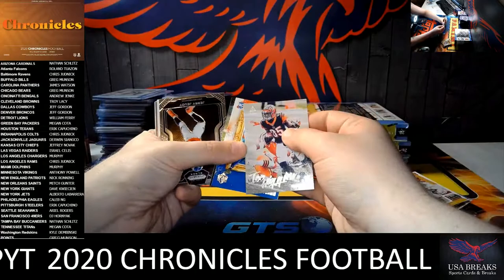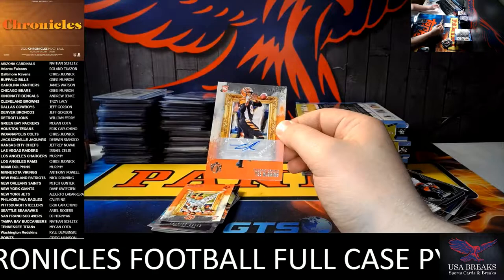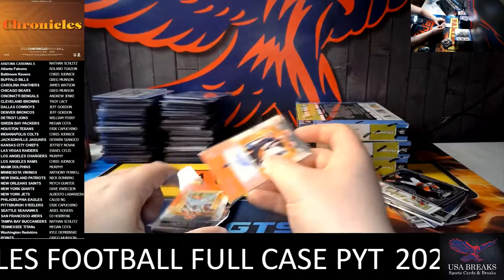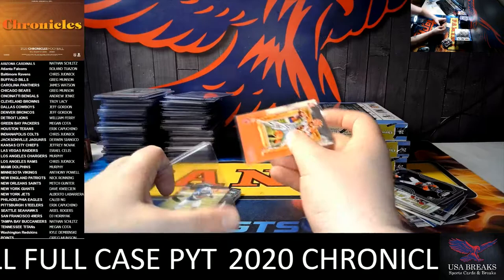Higgins, Tua, Mooney, Robinson, Hopkins, Higgins out of 149 for the Bengals. Burrow. I wish I had infinite cases of this.